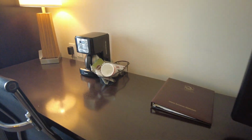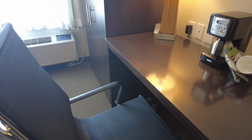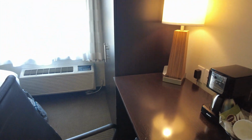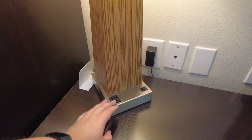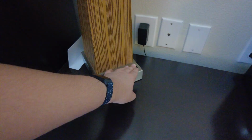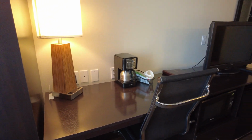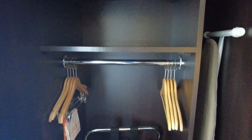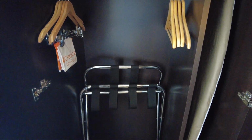And then over here's like the desk area, coffee maker, coffee supplies. You get the same kind of uncomfortable mesh chair. And then there's this lamp over here, 1 power outlet on it. I think it's plugged into that outlet behind the coffee maker. So there's a look at the little desk area and entertainment console. And then over here's the closet. You get 8 coat hangers, a shelf up top, an ironing board, and 1 luggage stand.